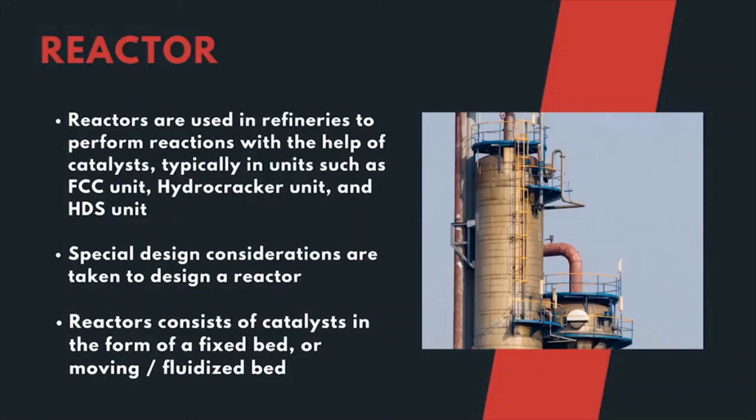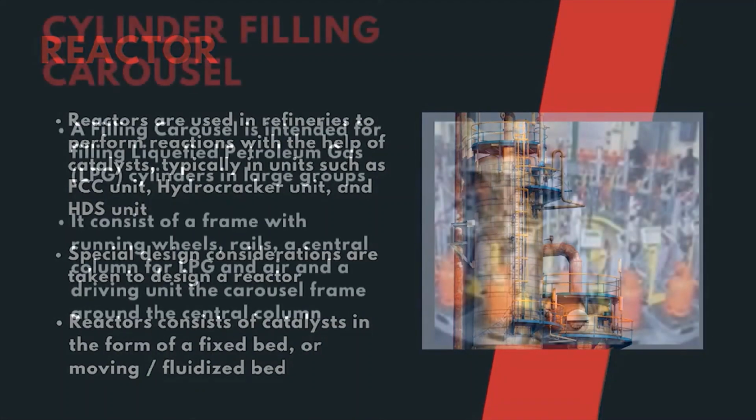Then we have the reactor. Reactors are again an essential part of a refinery. Many a time the crude oil or the hydrocarbon fractions may have to undergo a lot of chemical reactions. These chemical reactions are possible inside a reactor. Most of the time the catalyst inside the reactor is available in the form of a fixed bed. Special design considerations are taken to design a reactor. A reactor consists of a catalyst in the form of a fixed bed or a moving or fluidized bed.